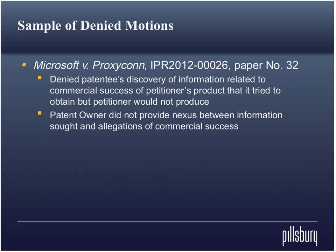All right, so here's a sample of a denied motion. It was in the Microsoft v. Proxicon, IPR 2012-26, paper number 32. The patentee wanted information related to commercial success of the petitioner's product that it tried to obtain, but the petitioner wouldn't produce it. So Proxicon was a patentee, wanted to make an argument of commercial success based on Microsoft's product, and they alleged that their product infringed, and that was part of the infringement case. And they wanted to base their commercial success off of the infringers' or alleged infringers' commercial success.